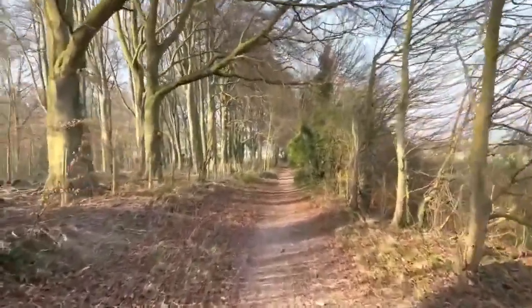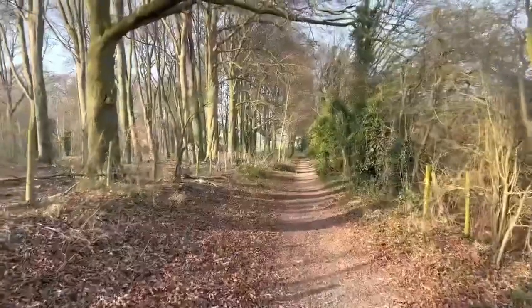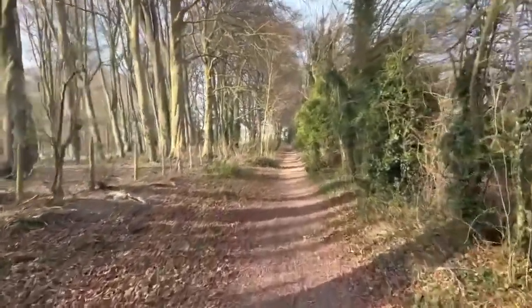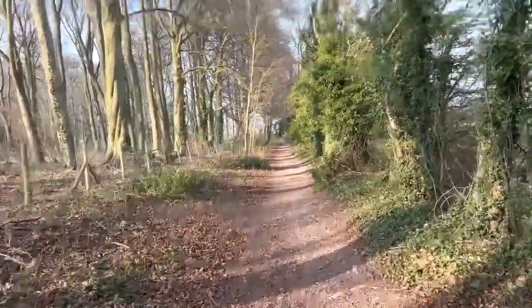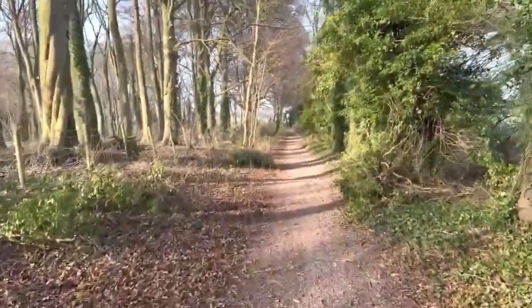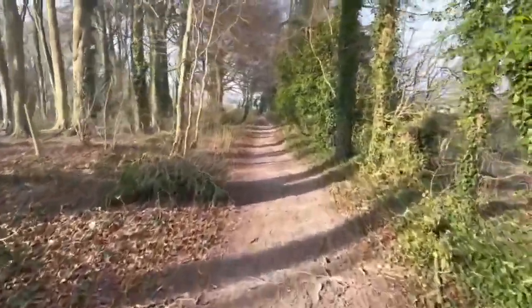It's a lovely little part of the walk just here, the tree cover. It's quite noisy and eerie on windy days, with the wind whistling through all these trees. But when they're in full leaf, you have got quite good cover. So if it's a warm day, it's nice relief from the sunshine and the heat for a little while as you walk through here. It always seems quite cool.